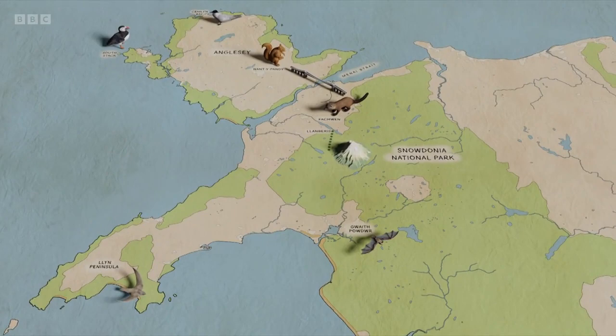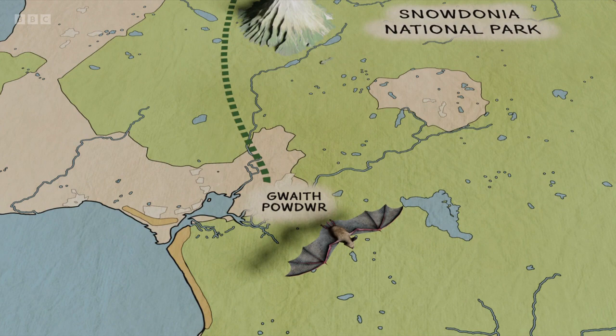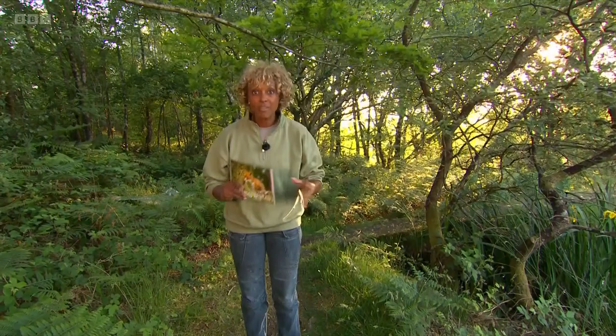Well, welcome to North Wales. We are on day two of our journey through this absolutely amazing place. Last night, we were up on the mountain. We were on a site called Dolbardarn Castle, and that was right up in the mountains. And today, we've travelled south, we've headed down off the mountain, and we are at Gwaith Powdwr.